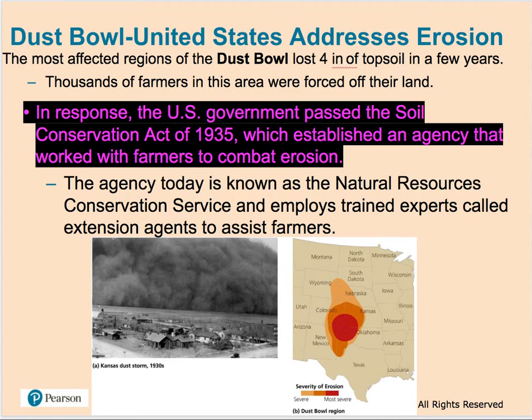So, when soil is lost, it's a big problem because it takes a very long time. You cannot just go to the store and keep buying soil endlessly. In response to losing soil, the United States government passed the Soil Conservation Act of 1935 that established an agency to help prevent erosion.